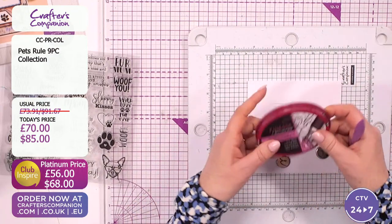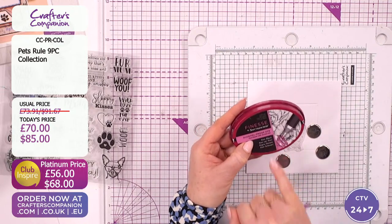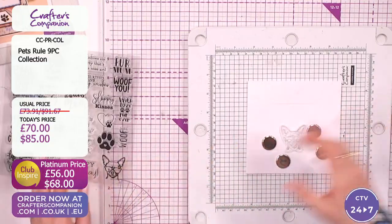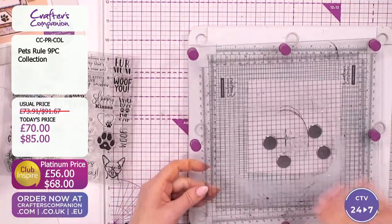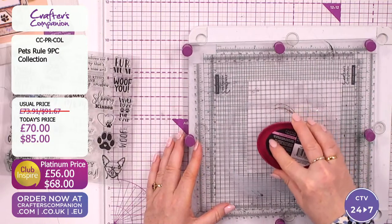And I'm just going to bring in our Spectrum Noir alcohol proof Noir Black. And I'm using that one because we're going to colour them in with alcohol pens. So if you wanted to use watercolours, then just make sure you use watercolour cardstock and the right ink to go with it. So literally just stamping up our little dog.